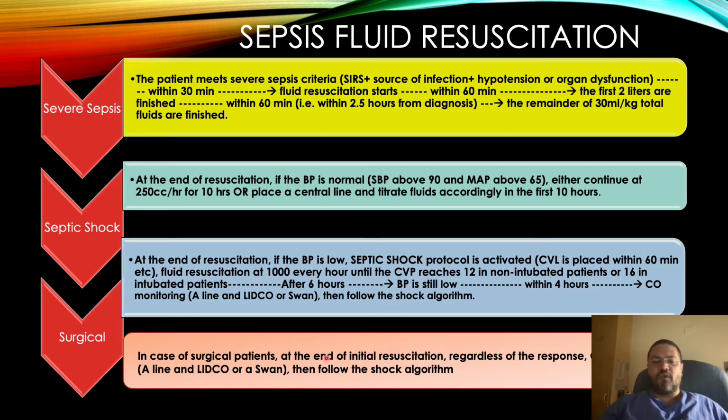So until the CVP reaches 12, or 16 in intubated patients, and that's according to the guidelines from the Surviving Sepsis Campaign. After 6 hours of that, of the intensive early goal-directed therapy, if the blood pressure is still low, then within 4 hours of that we have to place a cardiac output monitor and monitor using A-line and LiDCO or Swan, and follow the shock algorithm, which will follow in the next slide. That is to acknowledge that the CVP is not actually accurate, but it's a quick initial resuscitation goal.